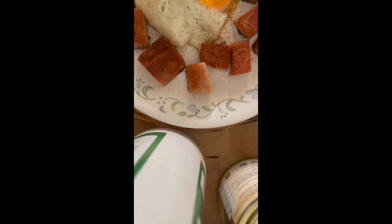I'll try again. Roll with it. Screen pick and roll. I'll just hold it like this, my phone on top of the actual plate, like this. And there you go. Alright, perfect. Alright, time to eat.